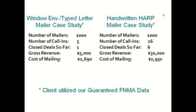Well, we can buy a list anywhere for pretty inexpensive and just kind of guess that about 30% of the loans are going to be Fannie Mae owned and about 20% are going to be Freddie Mac owned. So we can just kind of throw a dart and mail 1,000 pieces out there and hit 50% accuracy that Fannie or Freddie owns the loan.